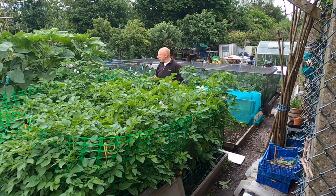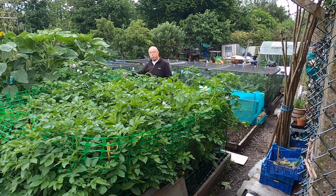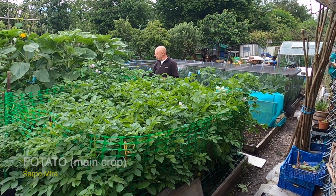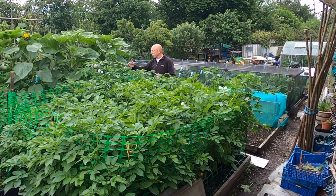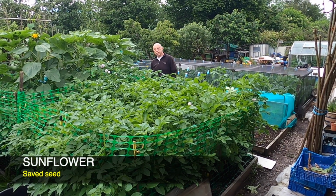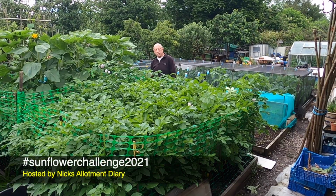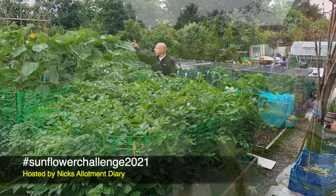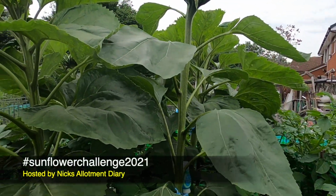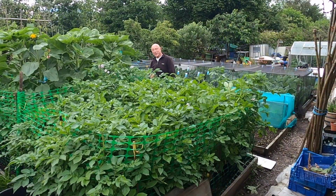But moving on to here, these are the 12 buckets of Sarpos, slowly catching these up, but the main start of these is the sunflowers, and this is the entry for the Sunflower Challenge 2021 hosted by Nick's Allotment. These are doing quite well. I might have to add a few supports a bit higher soon, and the heads are just forming, so they're looking good.